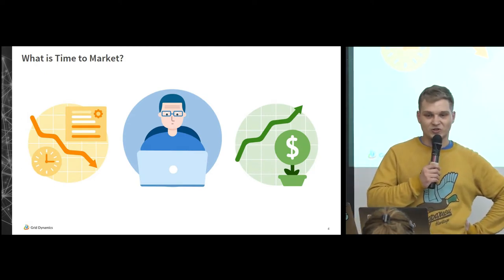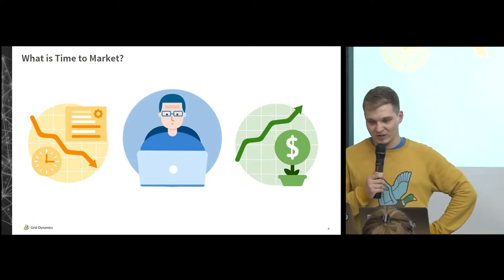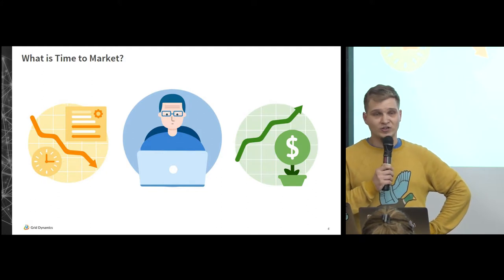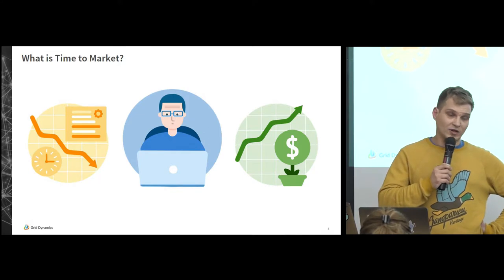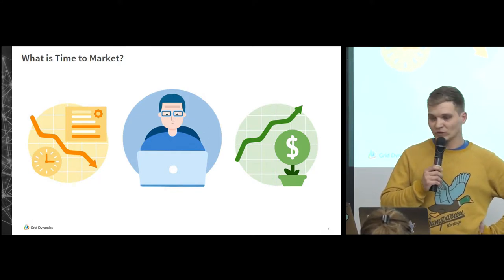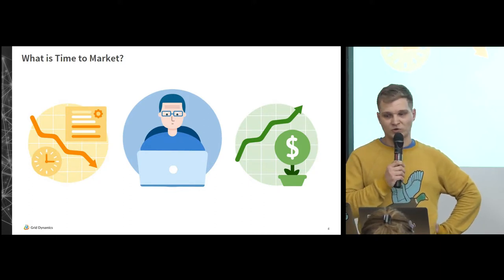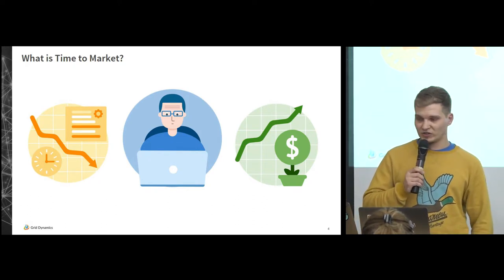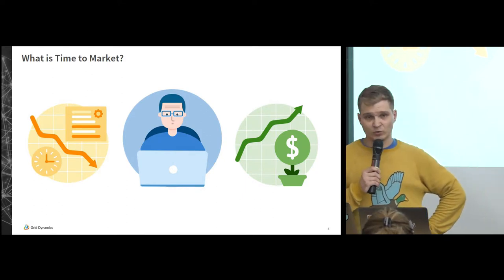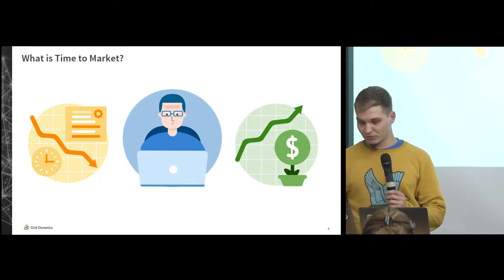Development cycle time is closely related to time to market. So let me explain how I see it. Time to market is the time passed since you have an idea of a product until you have this product available on the market. In the IT world, it's usually the time which you have to spend since you have an idea of a feature till you have this feature deployed and working in production. It includes time required for development, testing, and releasing a feature to production. In this presentation, I would like to show how the adoption of DevOps practices may help reduce time to market.